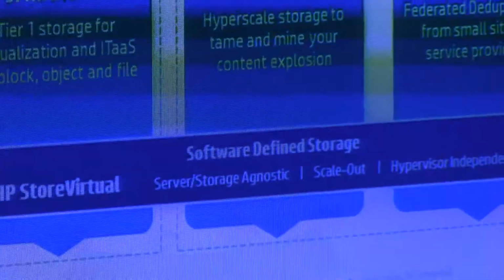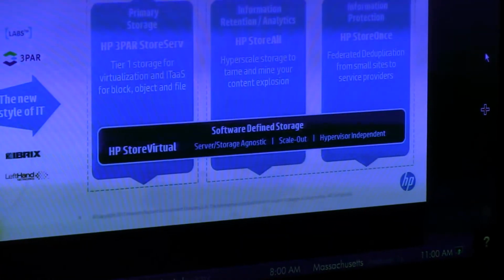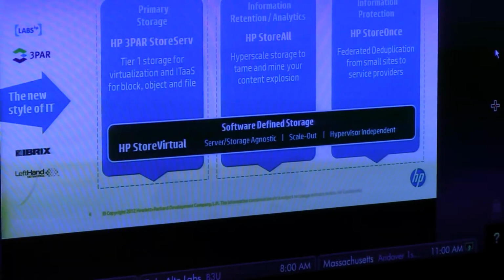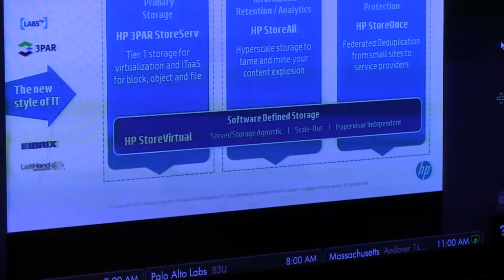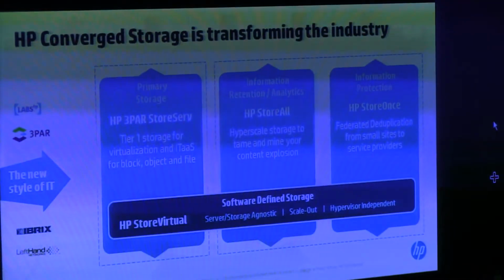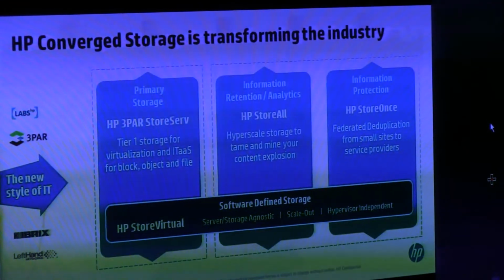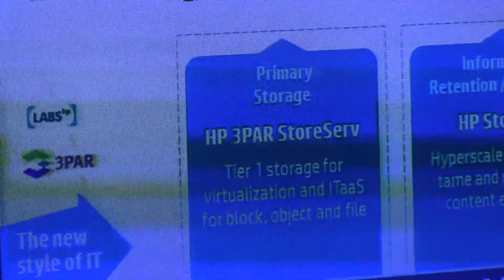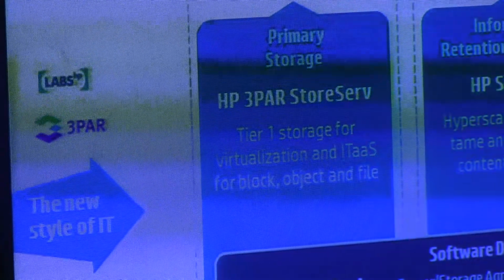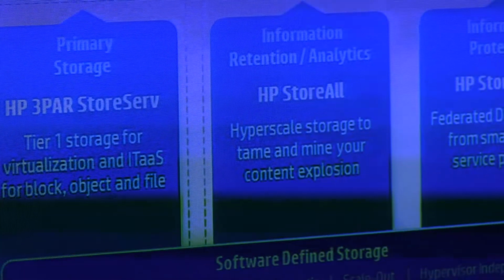One of the themes that you'll see throughout this past year and into the future is software-defined storage. Those big boxes behind it are purpose-built solutions, so you can buy an array and deploy that today for primary storage. We have a software-defined strategy as well. That is server and storage agnostic, it's scale out, and our goal is to be hypervisor independent as well.